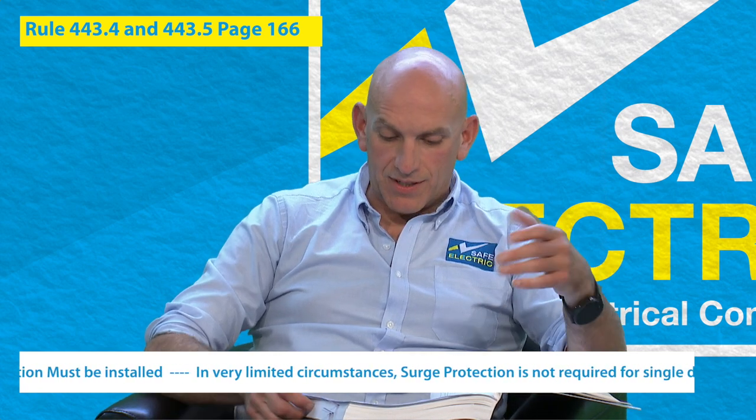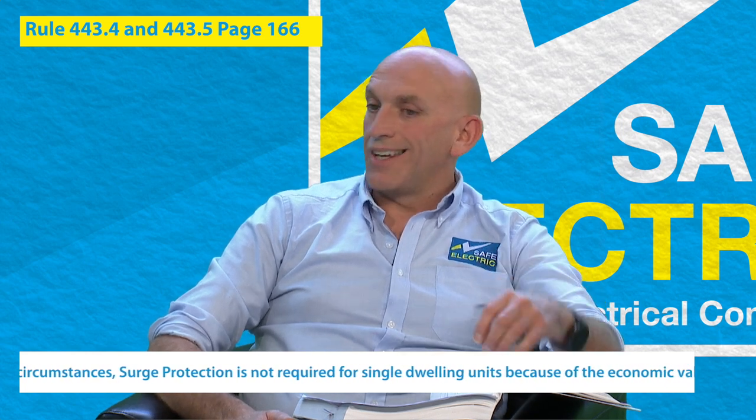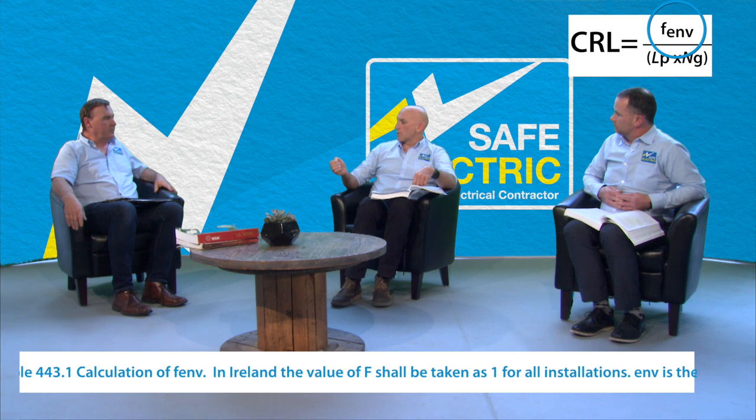This risk assessment is identified on rule 443.5. It is a simple equation which involves getting a measurement from your meter location back to the transformer, and you input this information into the two small equations, and this will then give you your calculation whether that surge protection is required or not required.